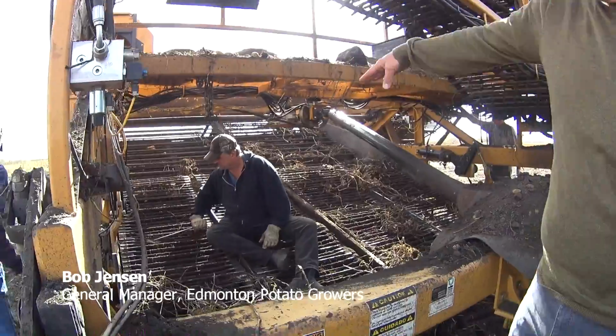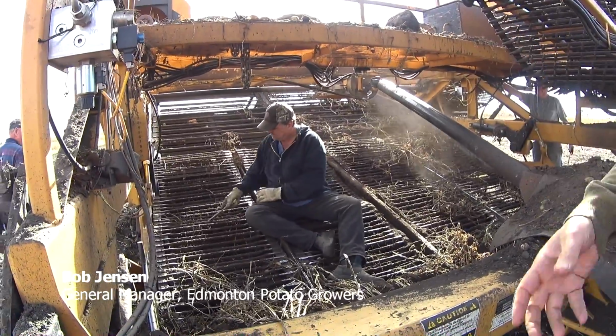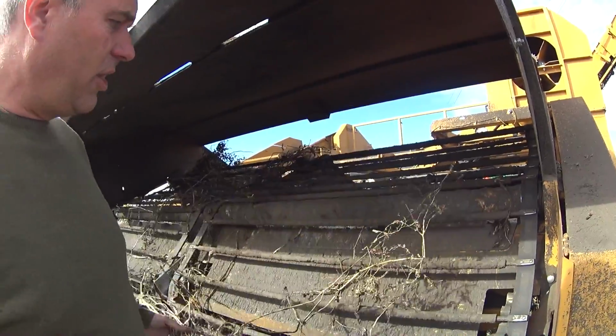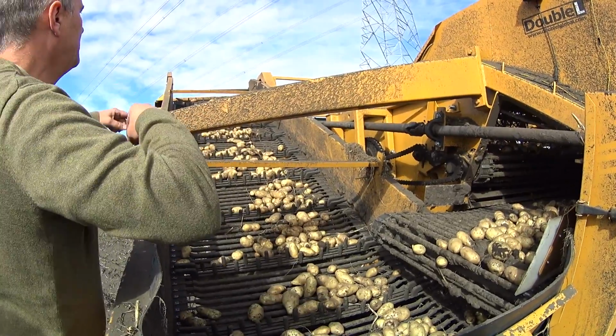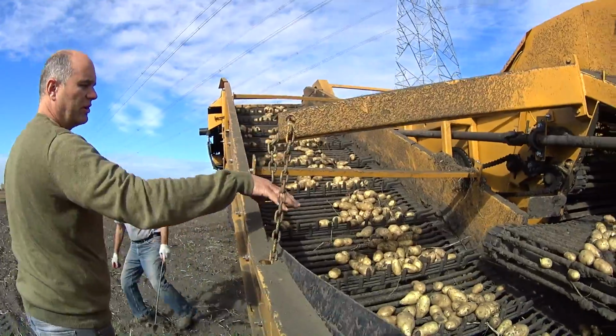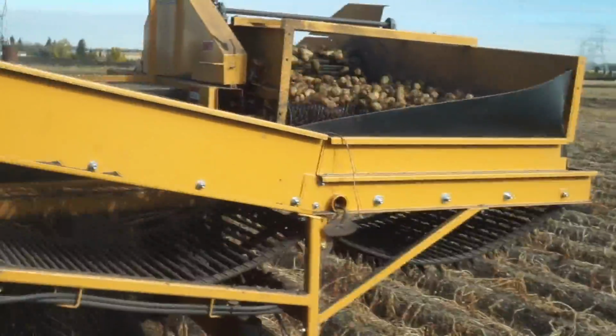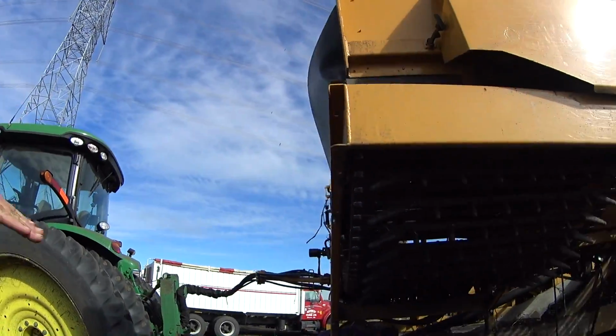So then they'll drop onto that next chain. A little bit of the dirt will sift through. A lot of the vines kind of get tangled up into it, and they just fall off the back. They'll carry on up this belt. A little bit more dirt and stuff will sift out here. By the time we get to this point, we pretty much got rid of all the trash and the dirt and stuff. So from here, it goes up on that boom.